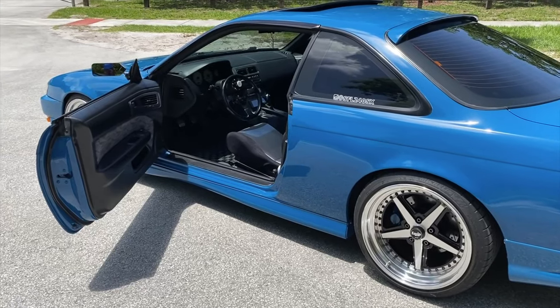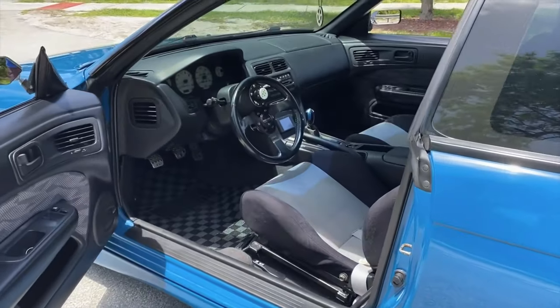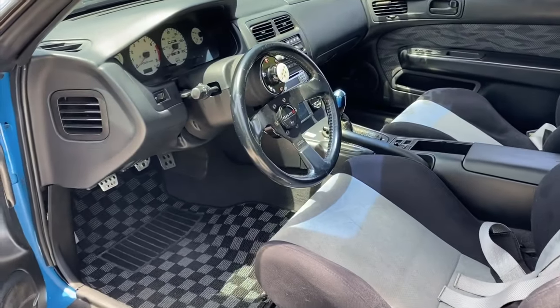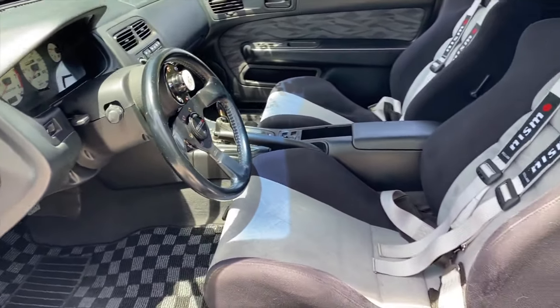The interior is full of Nismo parts, including 330 steering wheel, full pedal cover set, seats, harnesses, and titanium shift knob. I also run a Works Bell quick release, Mazworks harness bar, and Street Faction extinguisher mount for safety. Thank you for letting me share my car with you all.